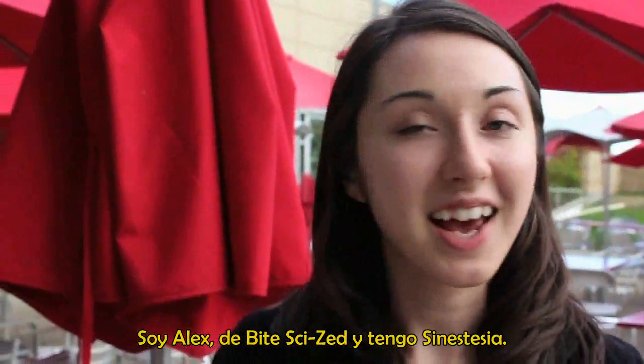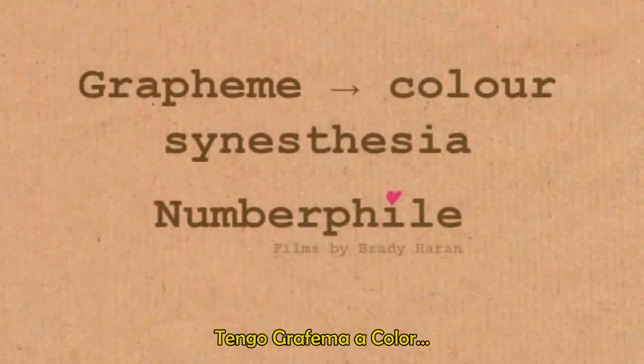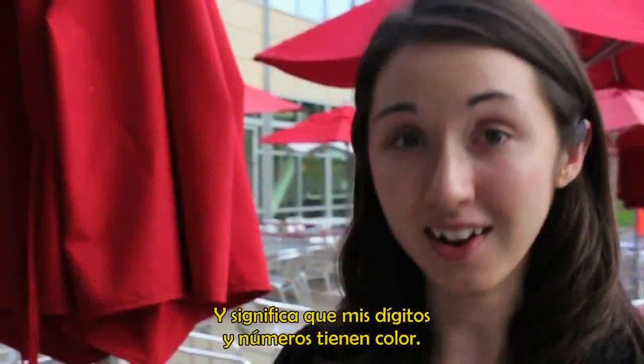So I'm Alex from Bite-Sized, and I have synesthesia. I have grapheme to color synesthesia, which means that my digits and my numbers have color.